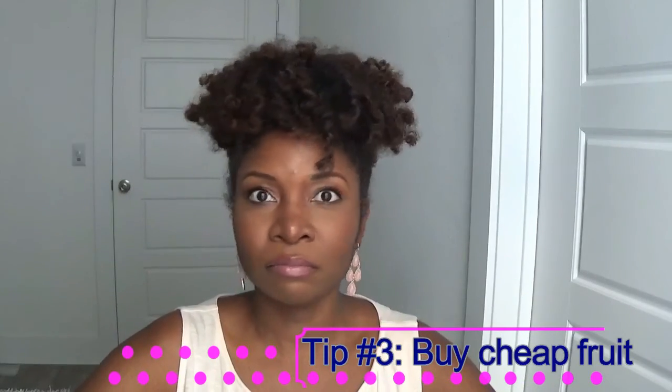So one item that you can do that's cheap, one fruit item actually, is bananas. If you like bananas, you can eat them just plain. You can put them in your smoothie, as a topping for oatmeal, or whatever you want it to be a topping for. Bananas are really inexpensive, so they're a healthy fruit that's actually really good for you.